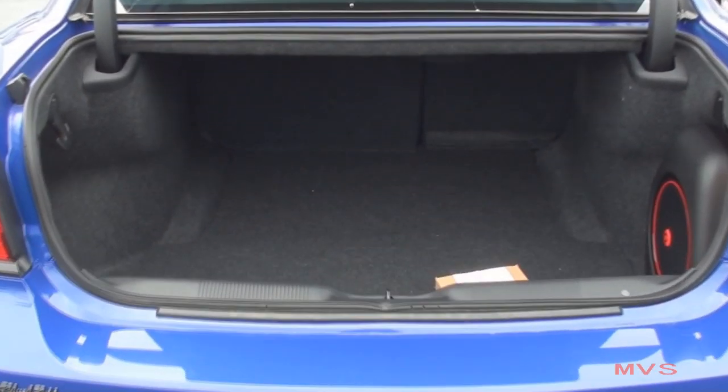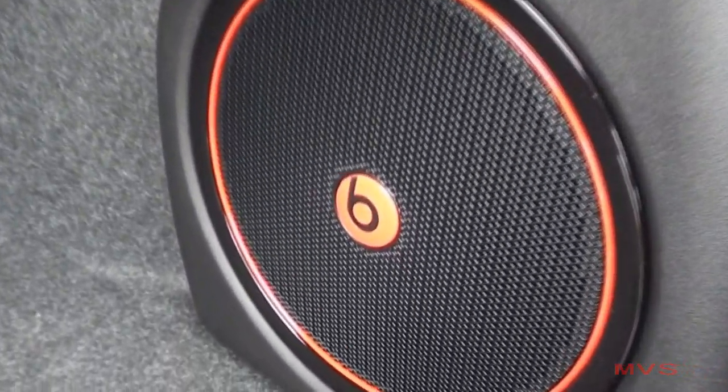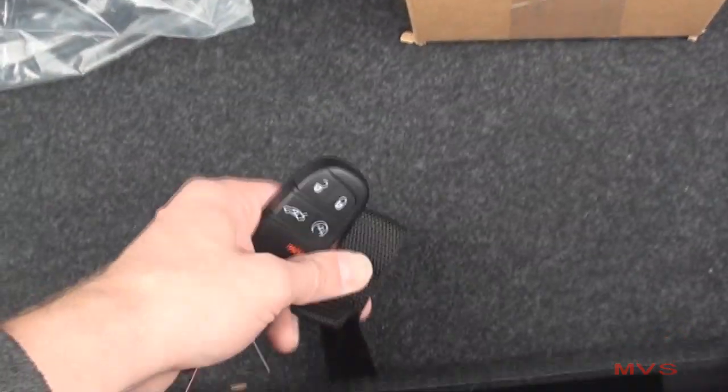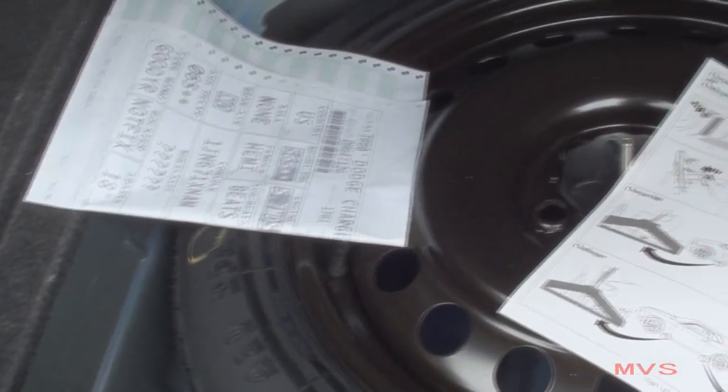The trunk of the Charger offers 16.5 cubic feet of cargo space. In the trunk, you'll also find the Beats Audio subwoofer. Under the floor sits the spare tire, a relay center, and the vehicle's battery.